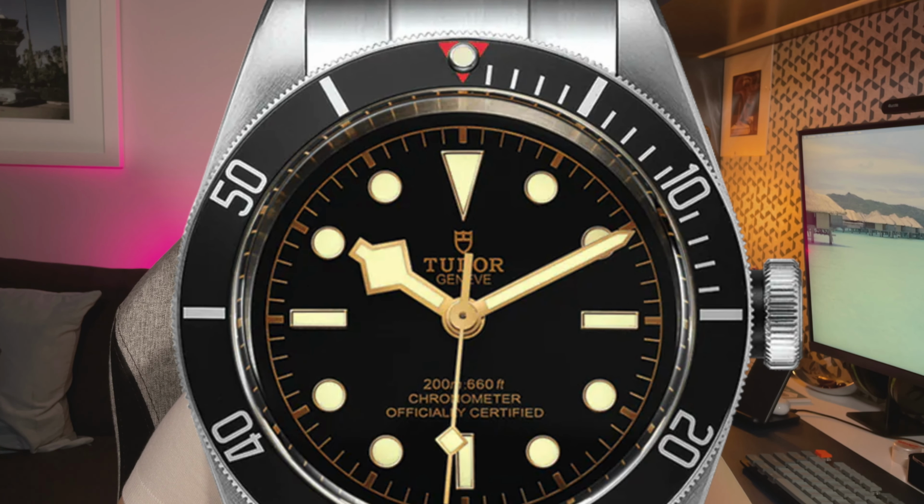The next one is up there with the Milgauss for me, in that I feel it's really ugly. But I suspect this watch, like the Milgauss, is going to divide us as watch enthusiasts and wannabe collectors. So let's have a chat about it, shall we? It's 1,000 meters water resistant, so it's a full-on dive watch.